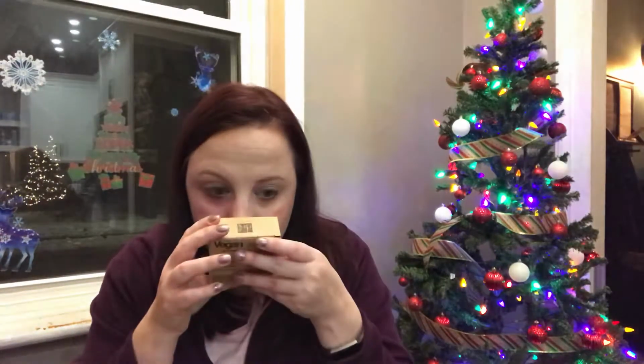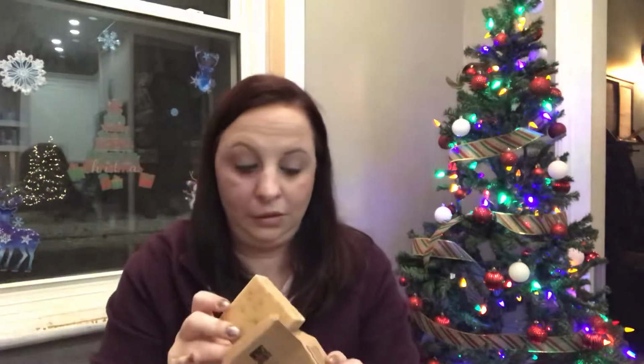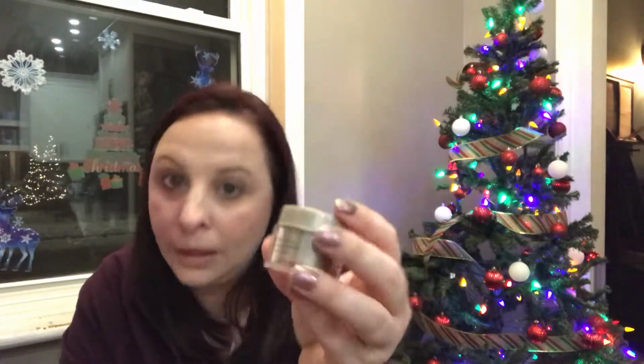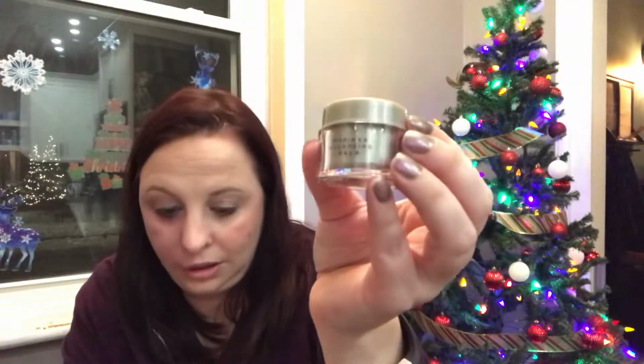This is the vegan Dr. Botanicals Vanilla Chai and Amber Relaxing Cleansing Bar. This smells so good. I am so excited to use this. Oh, it's a pretty good soap size too. I got a few things from Dr. Botanicals that I love. So this is Emma Hardie. It's a fairly good size for that. What is it here?